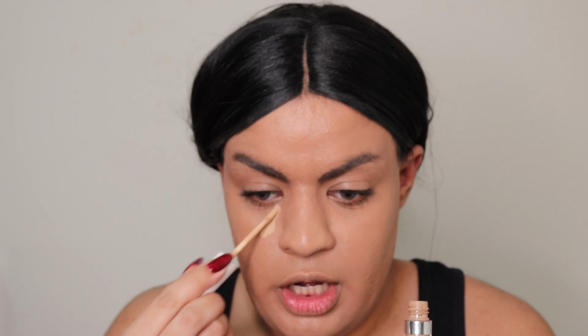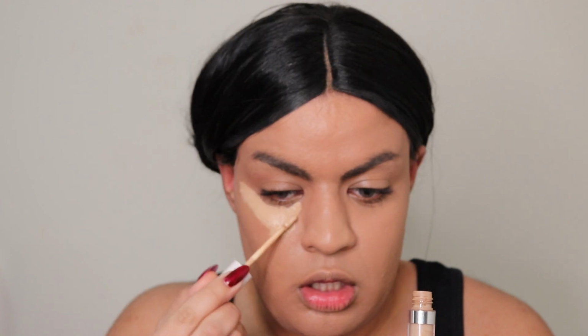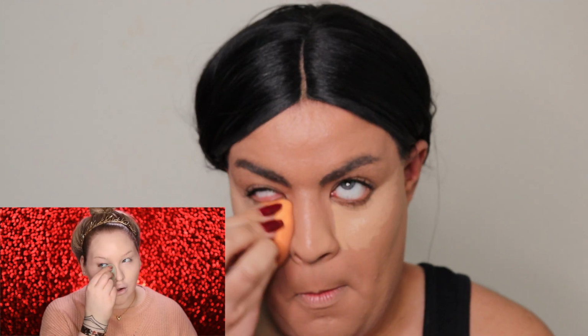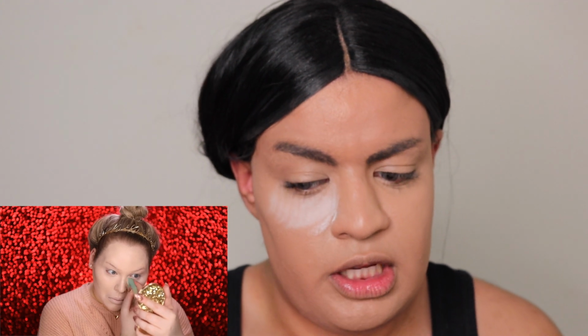Alright, so she applied the tarte shape tape on her under eyes. So I'm just gonna do that. Okay. I'm gonna be applying the ColourPop No Filter Concealer on my under eyes only, which is very weird for me. So she's only setting her under eyes with setting powder, so I'm gonna do that, and I'm gonna be using the RCMA No Color Powder on my under eyes only.